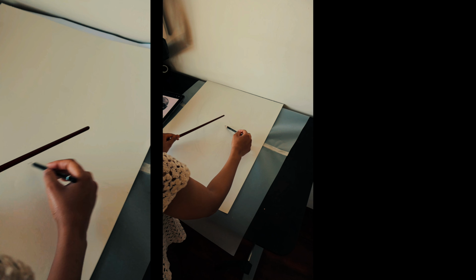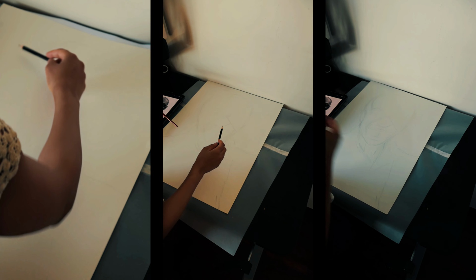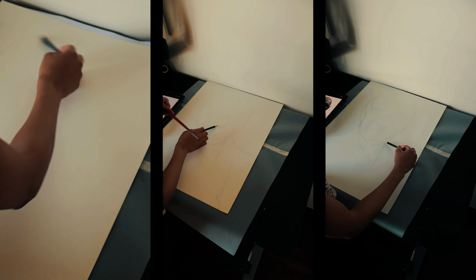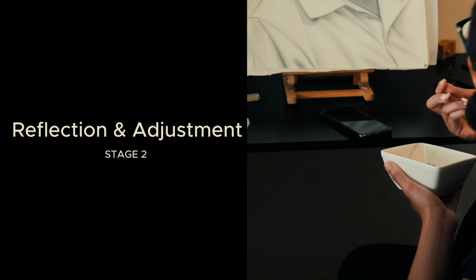I break it down into shapes, analyze proportions, and use a straight object like a stick to measure angles. Then I lightly sketch these basic shapes to map out the figure. This stage is crucial.